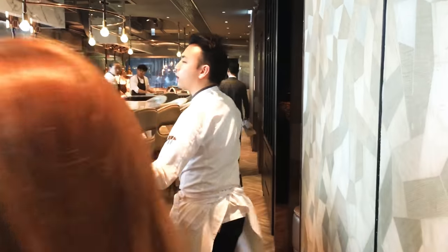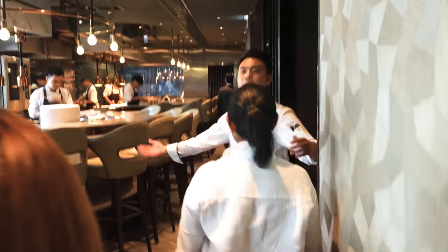Minute short tour. So this is the Long Kitchen. Margarita knows everything about this restaurant. Every little secret, every little hole she knows.